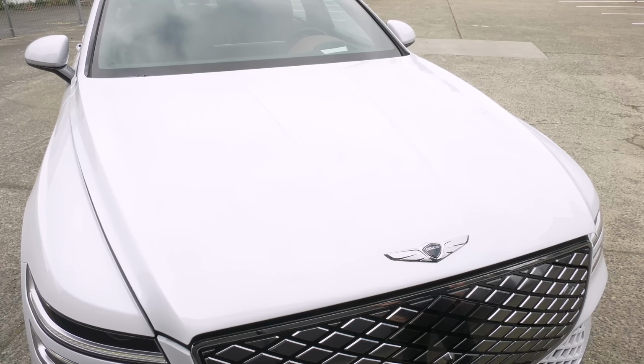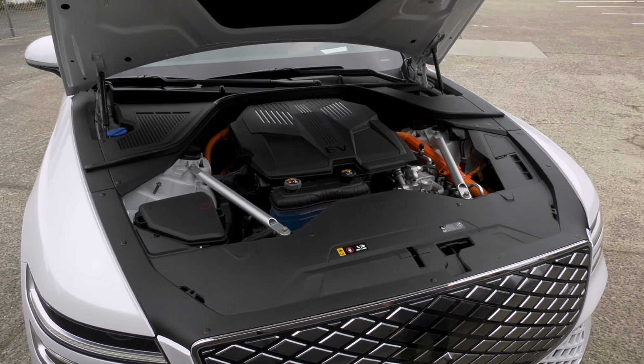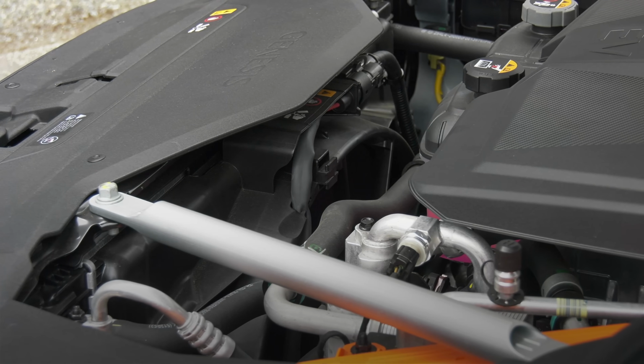If you're a frunk lover, Electrified G80 will disappoint. Hey, at least the hood isn't sealed like BMW iX and Mercedes EQS. Fill the washer fluid the old-fashioned way. Even the bay looks like a gas-powered model right down to the radiator.